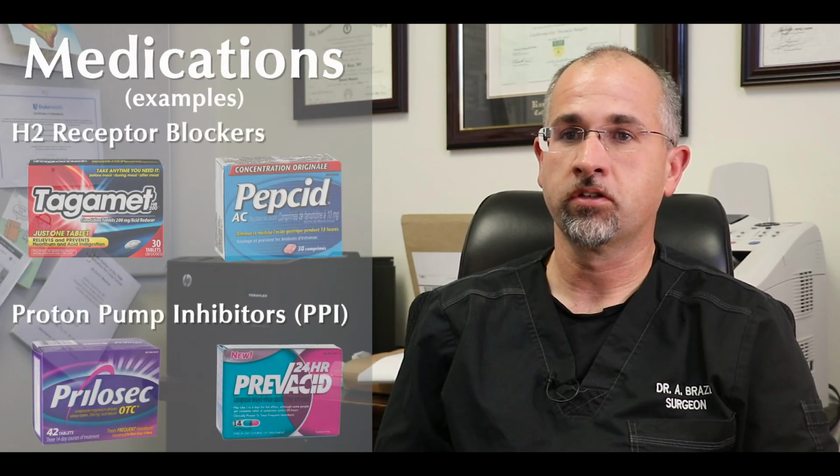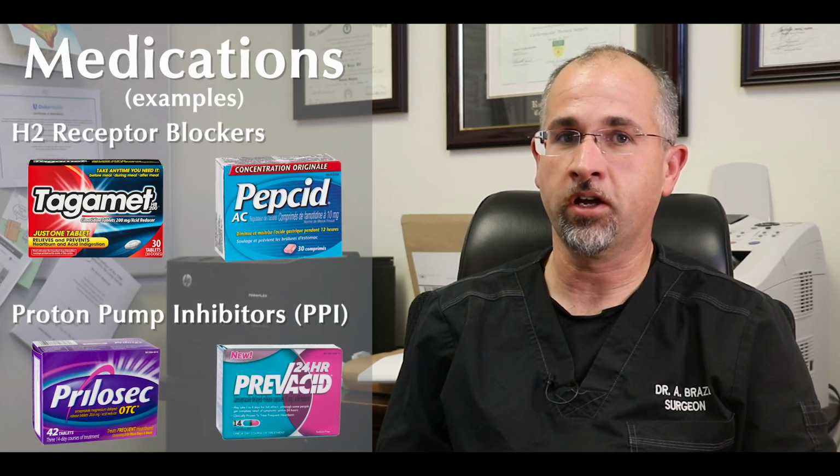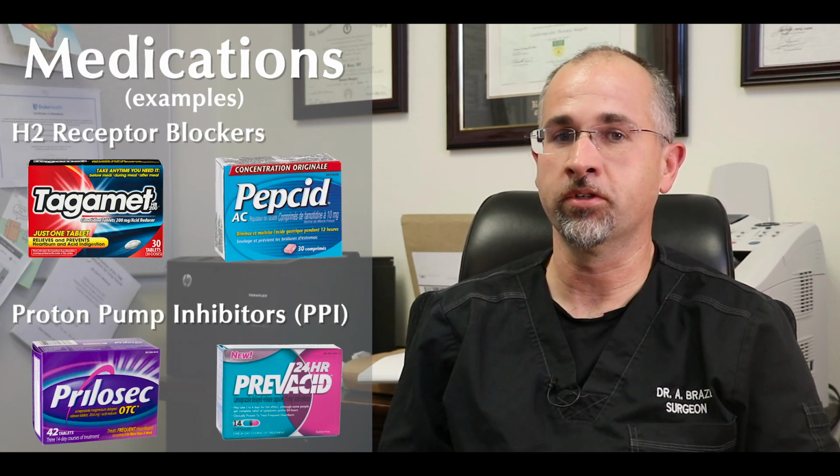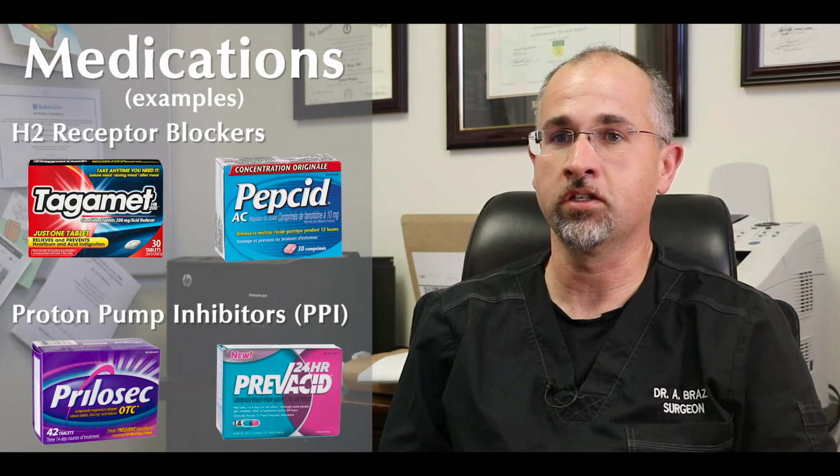Medications, first-line treatment would be your H2 blockers and then your PPIs, or proton pump inhibitors. Really, all of these medications are for acid suppression. So they're great for ulcer disease, but reflux we're not fixing by giving medications. We are just suppressing the symptoms. The reflux still occurs and gradually gets worse.